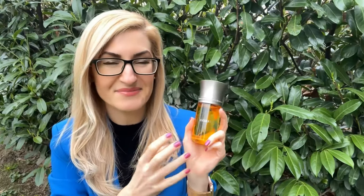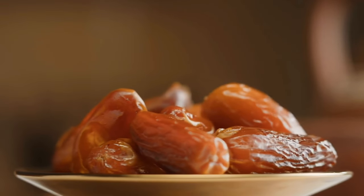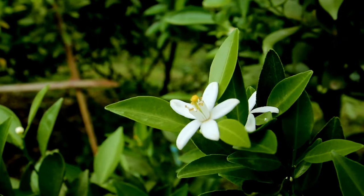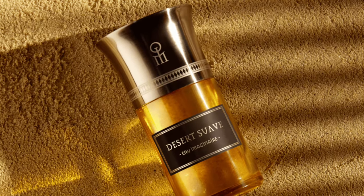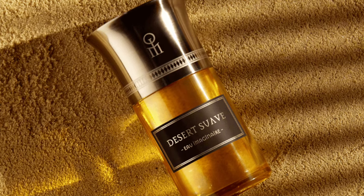The first one is made by one of my favorite perfumers, Quentin Bich. It's from Le Liquide Imaginaire, Dessert Suave. The fruit here is dates. It has sesame and some orange blossom. It smells like the desert, like you are eating some desserts in an oasis in the middle of the desert.